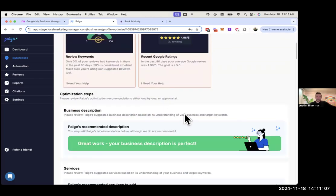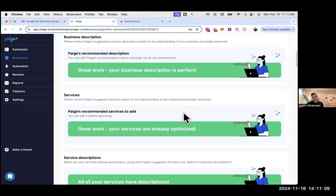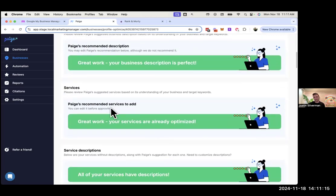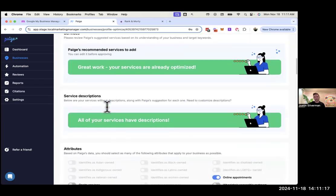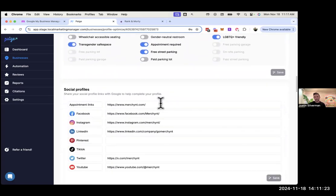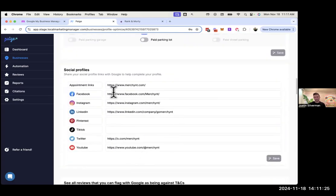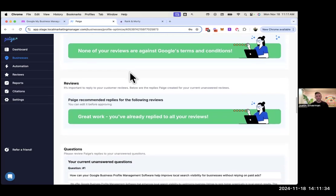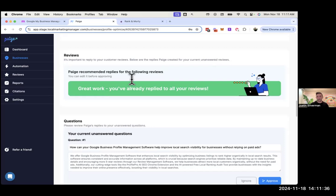There's 9 possible things that'll show up here, but this really answers the question of what's wrong with this profile. Here, I've already optimized this, so it's not coming up with much, but it'll tell you if your business description is okay, if you have to add more services, and if so, what those services are. It'll write descriptions for all those services. It'll show you the possible attributes that you should put on your profile, allow you to easily put in your social links and appointment links, see reviews that are against Google's terms so that Paige will flag them automatically to try to get them removed, and that you can flag them also. The reviews that haven't been replied to yet.